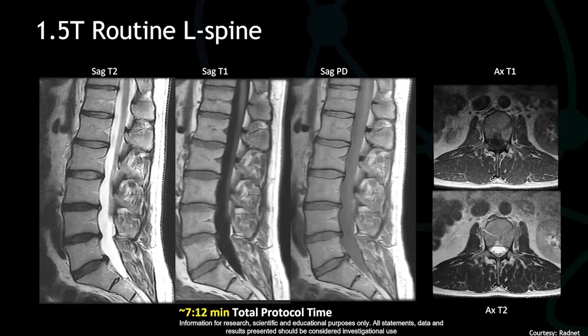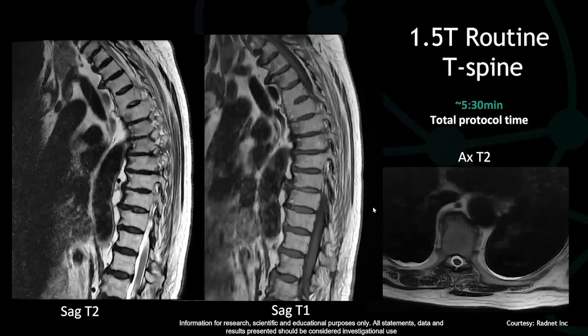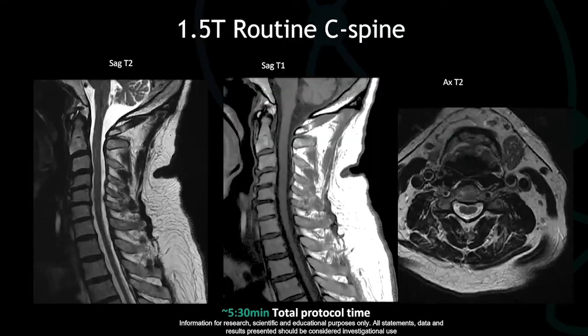You can see here a routine 5.5-minute thoracic spine, again, where the acceleration has been balanced by a tool that corrects the image quality. Again, here, about a 5.5-minute cervical spine. Again, we couldn't do this. We didn't do this as well without the deep learning tool that helped restore our quality.